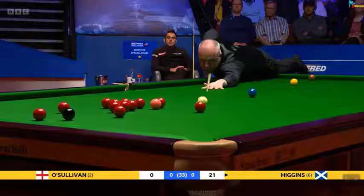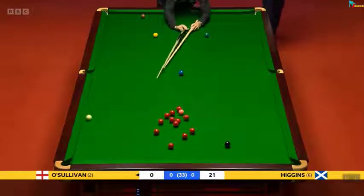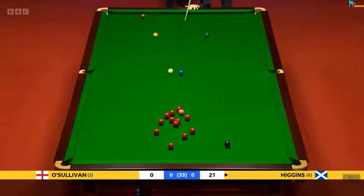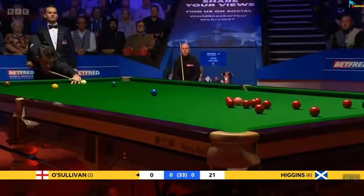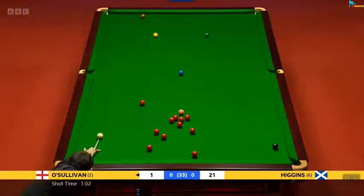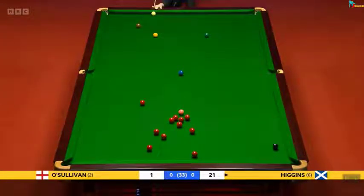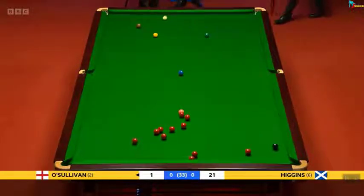He's got a bit of work to do with this. John Higgins, 21. The green, or maybe try and use the green as a blocker. Sullivan, what? Didn't like it. Here. He's played it with that extra pace to try and get in behind the ball colour.